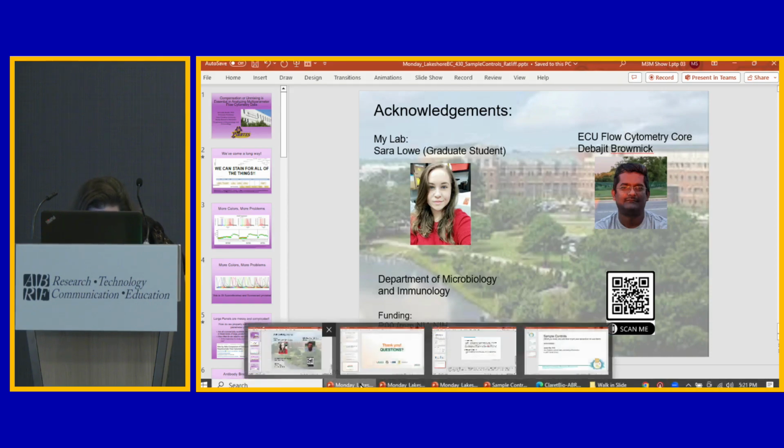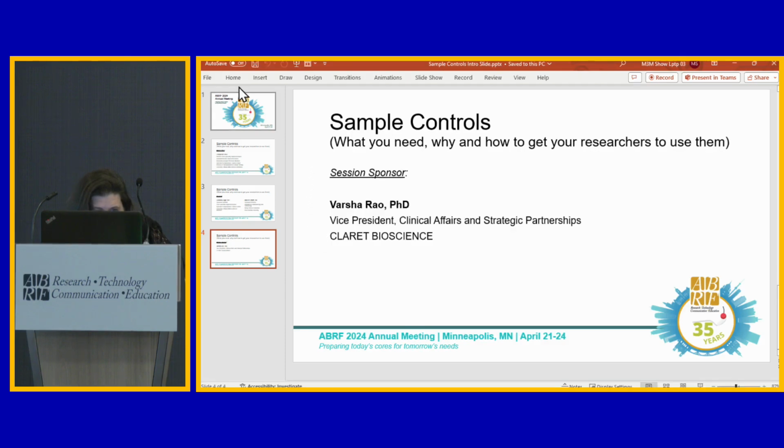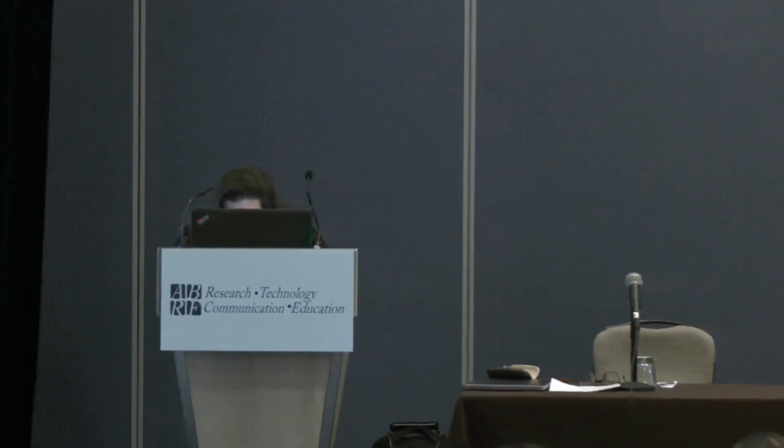So for our core facility, our director basically doesn't let anybody touch the machine until he's looked at their experiment, helped them with the panels, helped them with titering the antibodies, and gotten everything set up with the controls and everything to make sure that they don't mess up our machine, really. Yeah, I mean, the bigger the institution, the harder it is to control every user that walks in.